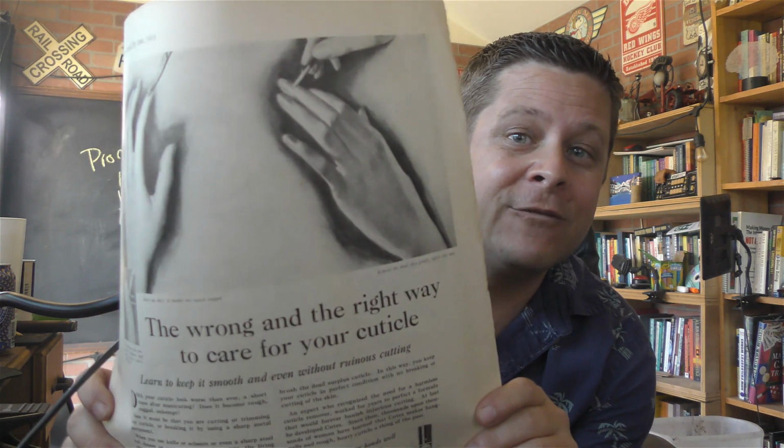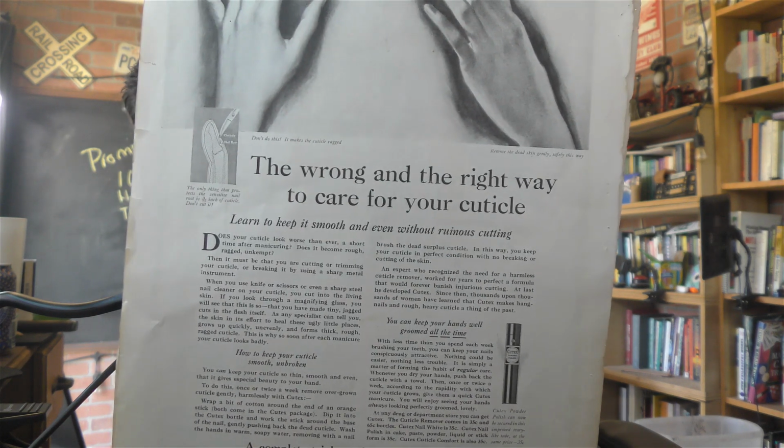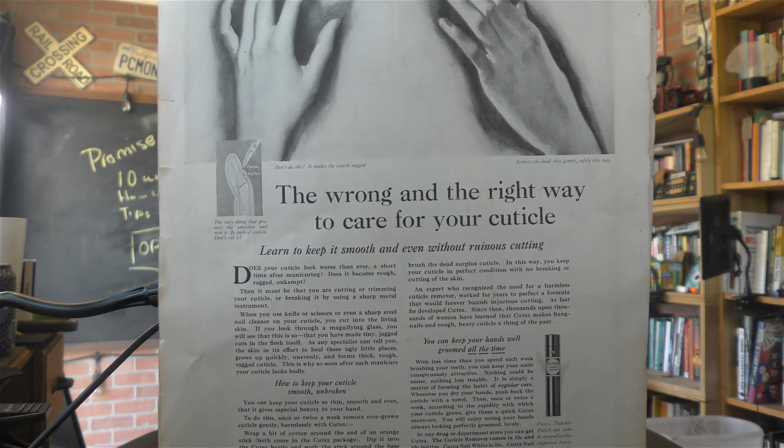And back in the day, these advertisers had one goal in mind: to make their ads look like part of the content of the paper. So instead of saying something like, hey, get a manicure, these guys had a little article saying this is the wrong way to cut your cuticles.